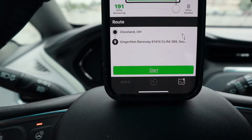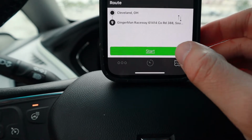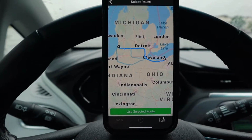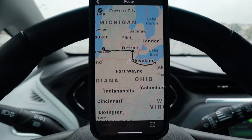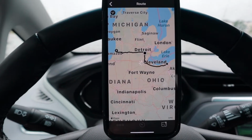And down here, I already put in Cleveland, even though we're already in Michigan, and my destination of Gingerman Raceway. So we'll hit start, and it will automatically start processing different trips or routes, and we'll pick the one that's highlighted because that's the current one we're on. We'll hit start route, and it will start pulling in charging stations that you can utilize to get where you're going.